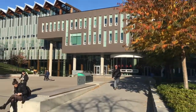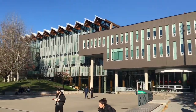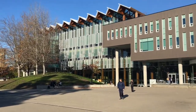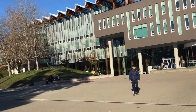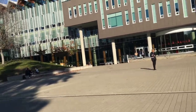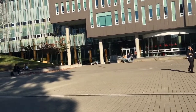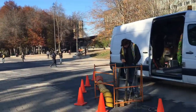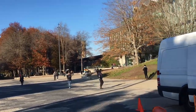And then over here we have the Nest. I might make a separate video about the Nest, because I don't have time to go into it right now, but the Nest is our student union building. It's really where everything happens. All the administrative things you need are in the Nest. A lot of food, just your classic hub of activity. There's actually a climbing wall in the Nest, so I'll try to make a video about that soon.